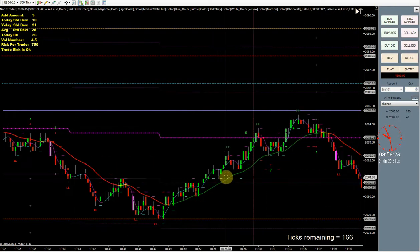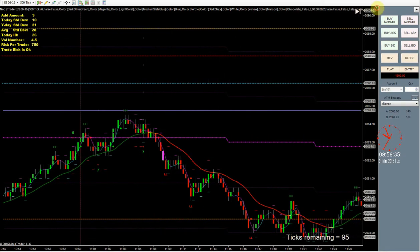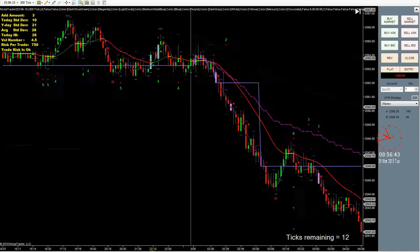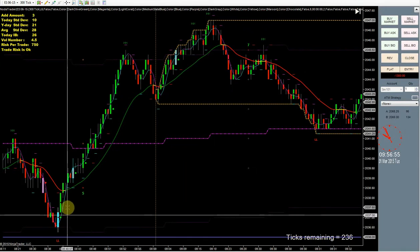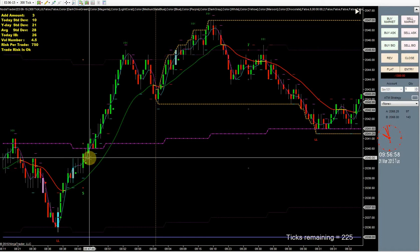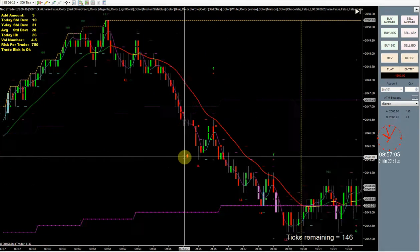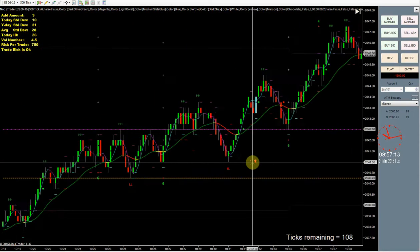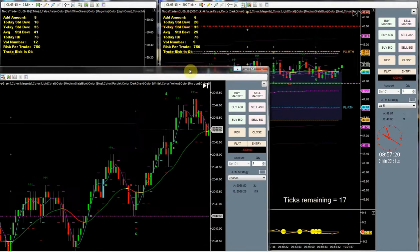Not sure about the low volume nodes on the ES. I don't know. It looks like the CL is still probably the best bet here. No entries right here, no entries at all, no prints at all. Okay, well, it looks like the ES does have some opportunities, but as you guys can see, there aren't many prints at all. Here's a print, 1027. Alright, so it's worth taking a look at.